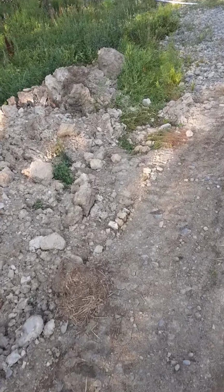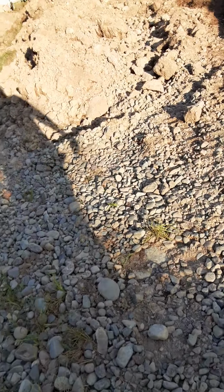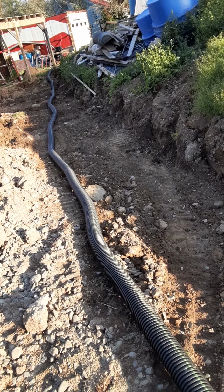It's 2 foot in every 75 foot, I think I found on the mapping for the Geological Survey. And got a pretty good bit of stuff done today.